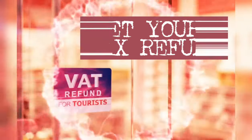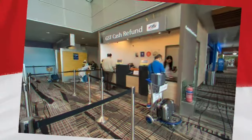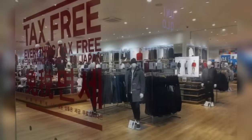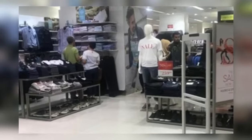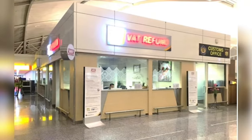Get your tax refund. Now, your visit to Indonesia can be more enjoyable. The Indonesia government has provided a facility for a tax refund if you purchase goods in any shop or retailer with the Tax Refund For Tourists logo. Please feel free to visit any Indonesian shop with the Tax Refund For Tourists logo and enjoy your shopping time. Pay less and get the best.